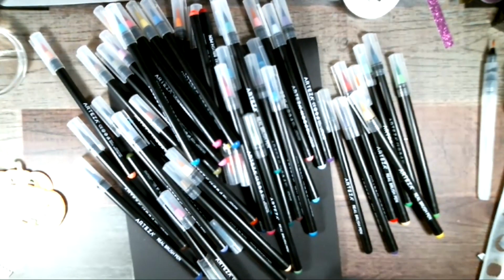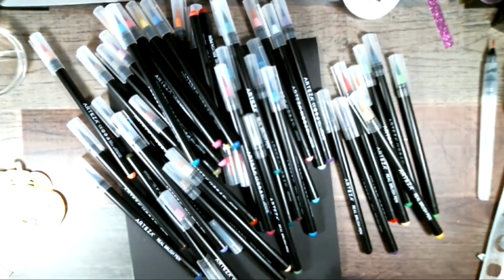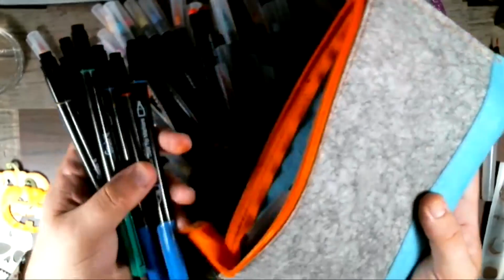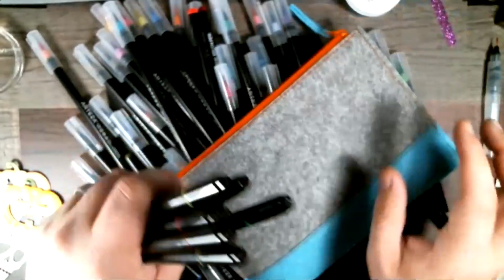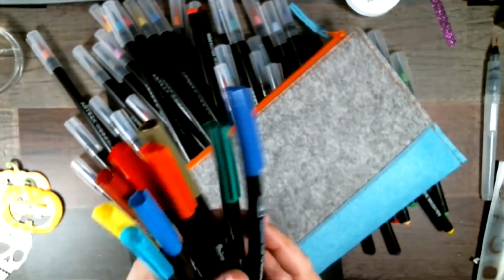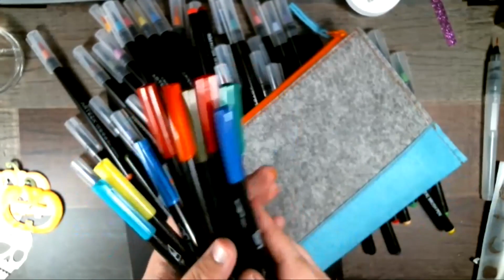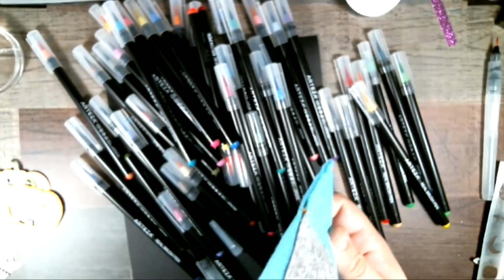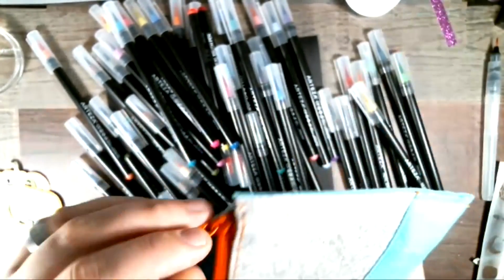But I want to come back and talk about the Arteza markers again because I just really think that they're great. I think they're really cool, and I think that they will be something that you'll want to try out as well. Can I give a recommendation for these ones? No, I can't. If I was in a pinch and had to get something quickly, I guess you could use these, but they're just not.